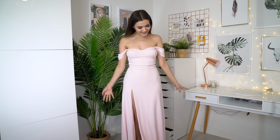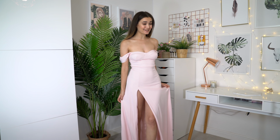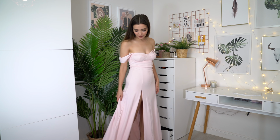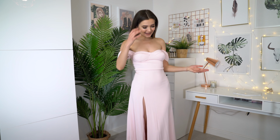Okie dokie, this is the dress and what it looks like on. I am actually really pleasantly surprised. I love how long it is. It actually drapes down so far. Can you guys see that? I love how it presents itself. I think it's very pretty and it fits like a glove. I've got to say, it genuinely fits really nicely.